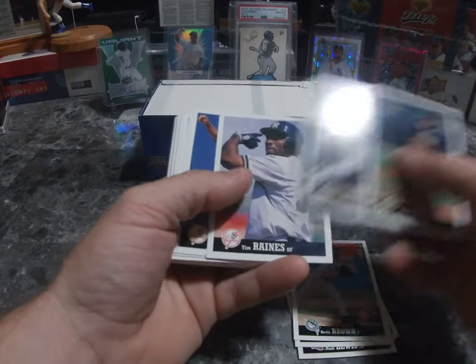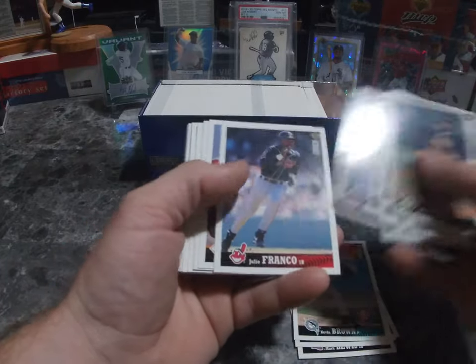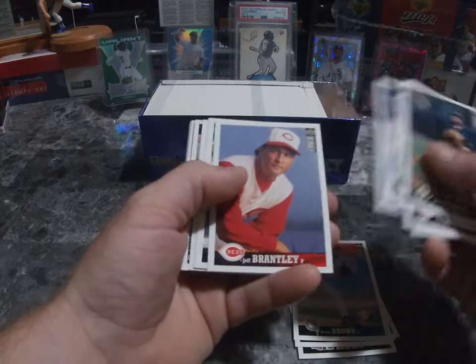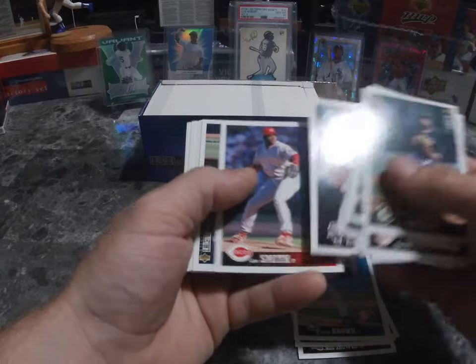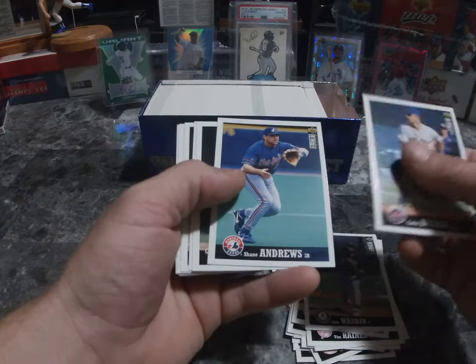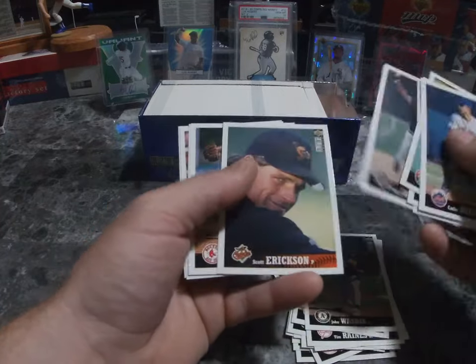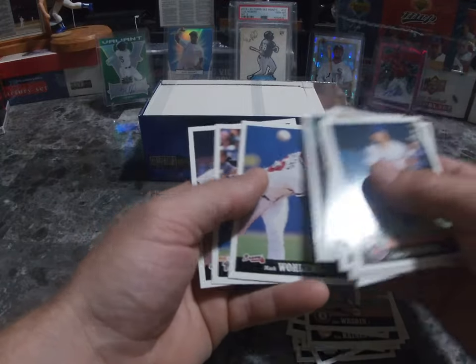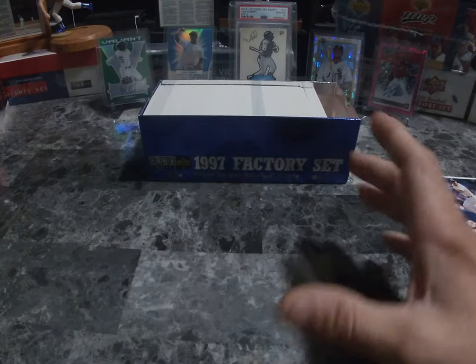They were bad. Tim Raines. Dwight Gooden, Julio Franco, Carlos Baerga, all right, moving right along.